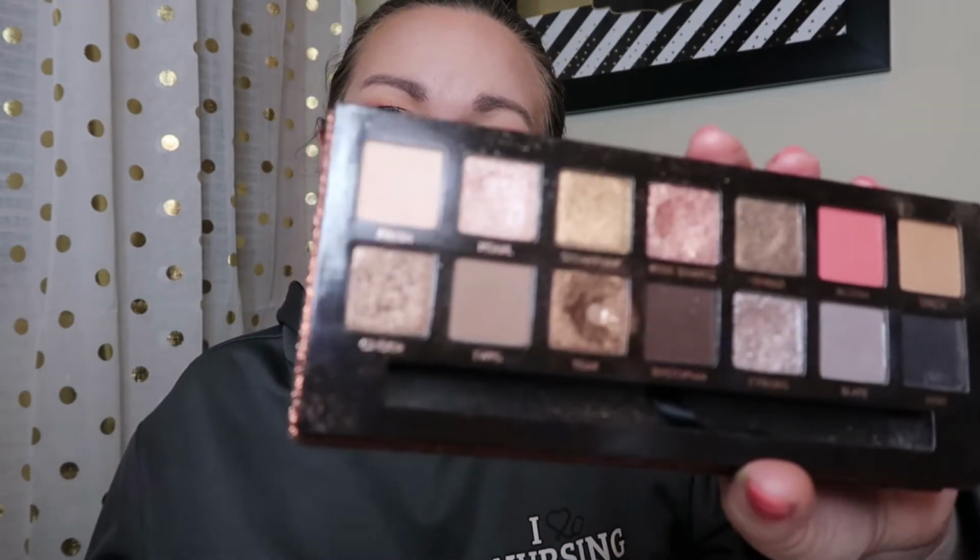Now I will say too, when I use these ABH shimmer shades, I really pack it on heavy because I think it tends to dull out a little bit as you're packing it on. And for whatever reason, I never think to apply them wet, which would probably add some uses to it. But yeah, 23 uses, big pan on Teak, and we will be rolling this one out.